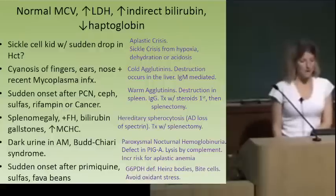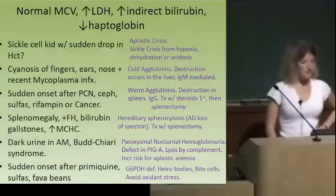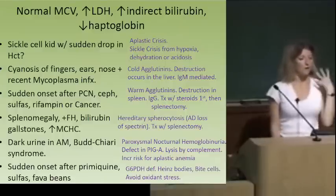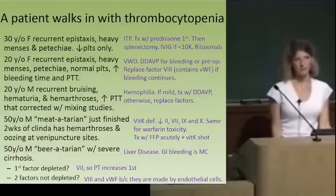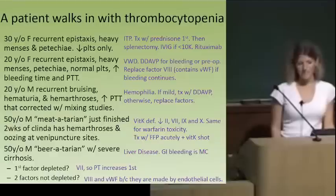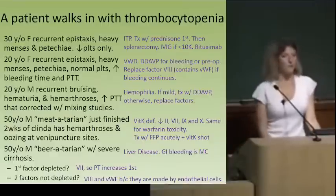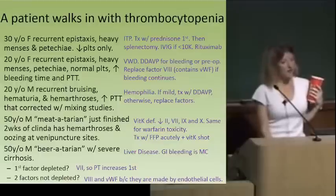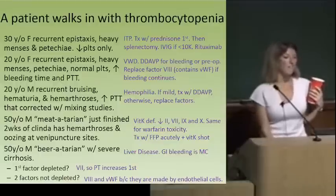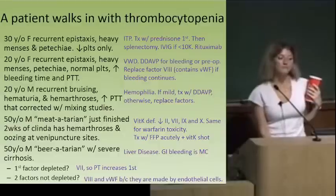Okay, so with thrombocytopenia, low platelets on our CBC. If it's a young woman who's got recurrent epistaxis, really heavy menstrual bleeding and petechiae, and when you do the CBC and all the workup, the only thing that's low are the platelets. That's what? ITP. So prednisone is medical management, splenectomy if that doesn't work. What if it's a young woman with recurrent epistaxis, heavy menstrual bleeding, petechiae, but the bleeding time and the PTT are high? Ooh, not DIC, von Willebrand's, yes.